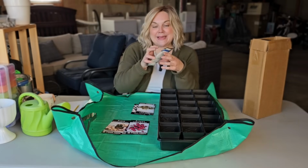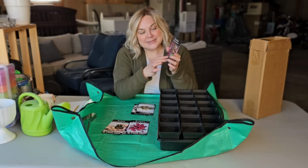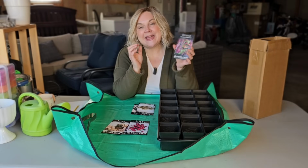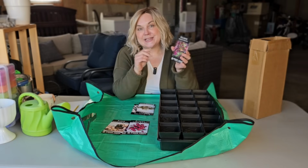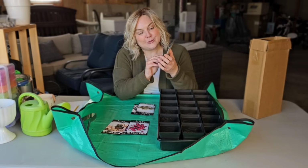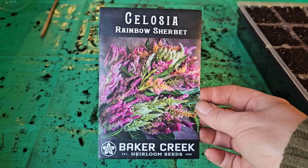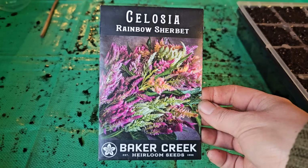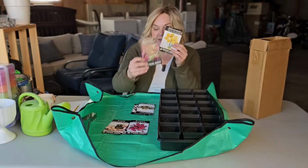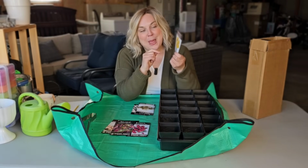I also picked up a celosia, and this celosia is called Rainbow Sherbet, and I picked this for its really plumy, fuzzy texture that I think will play really nicely in an arrangement with things like zinnias and cosmos and even dahlias later in the season. And this variety looks like it has really pretty sherbet colors in shades of pink and apricot, like a salmon peachy color, as well as a whitish lime green color. So really pretty mix.